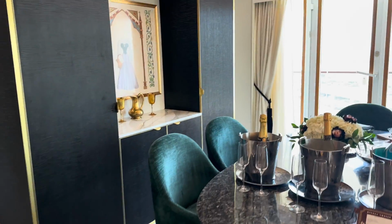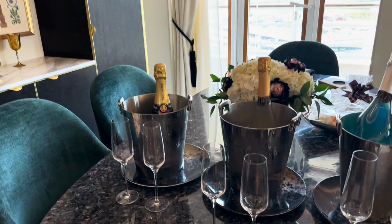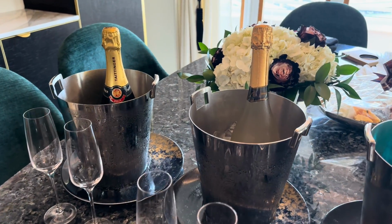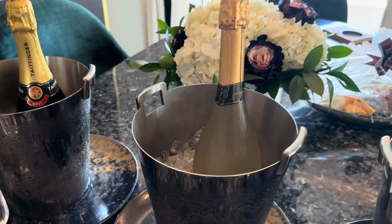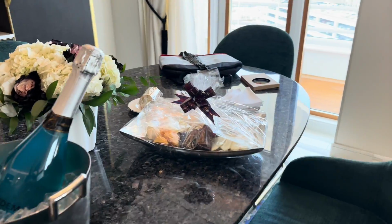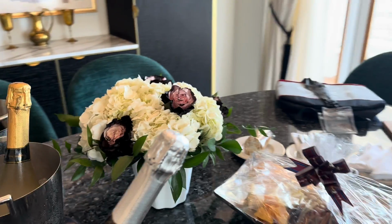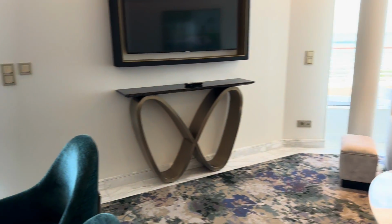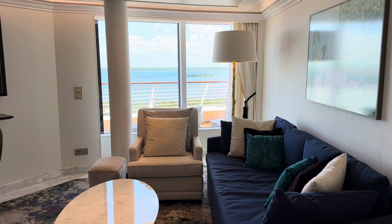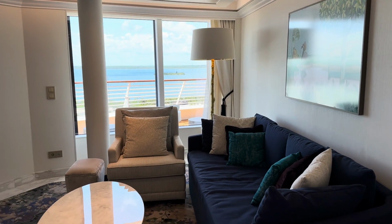See how pretty? They left us some welcome champagne and welcome Cloudum, which was so nice, and also some Cloudum that I purchased beforehand. Charcuterie board and real flowers, beautiful flowers. And here is the living room. The lamp over there is a tree branch.